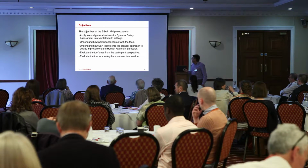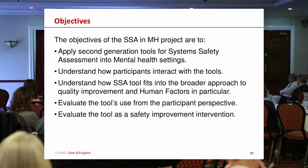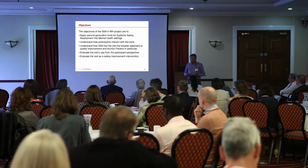So, quickly go through the objectives, because I feel I'm running out of time. What we want to do is apply second-generation system safety assessment tools. The system safety assessment was developed a number of years ago on the back of a Department of Health project, but we knew it was in some ways flawed, and we need to make it more operational. We need to understand how the participants interact, understand how the SSA tools fit into the broad approach to quality improvement. So we're looking at this from a systems perspective, not just trying to isolate our tool from that system. And we want to evaluate the tool's use from the participant's perspective.